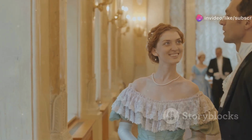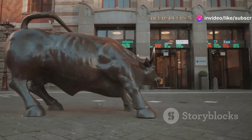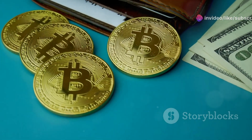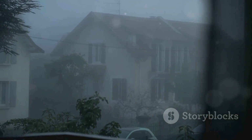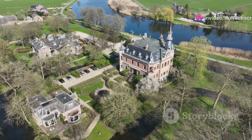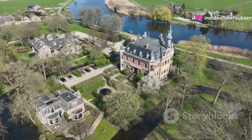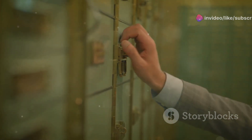Now let's get down to the nitty-gritty. Apart from the Crown Estate, the Dutch royals also have their own private investments. Think stocks, bonds, and maybe even a few bitcoins stashed away for a rainy day. This is where things get a bit murky. Unlike the royal allowance, which is public knowledge, the royals' private investments are shrouded in secrecy. We know they exist, but the exact details are a closely guarded secret.